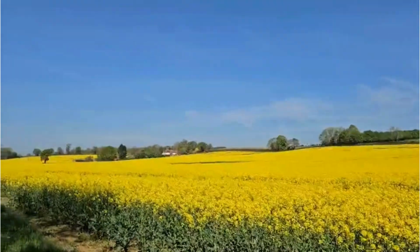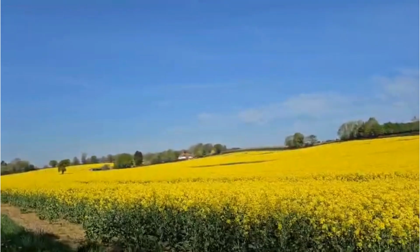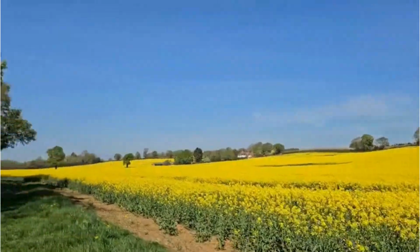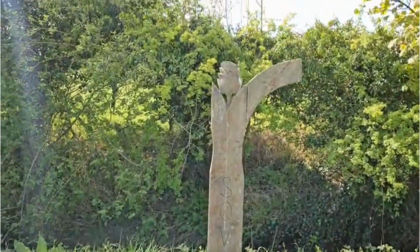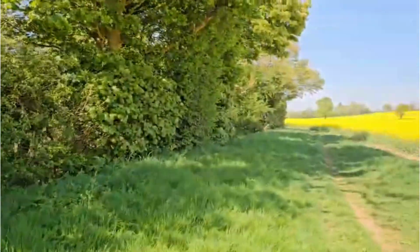The sunshine on the oilseed, you can smell it. The bees go mad for it. There's a monument there. What it's for, I don't know. SOV, I don't know what that means.